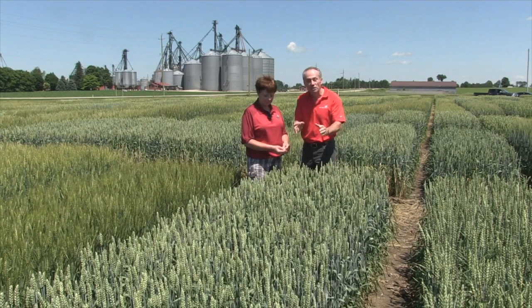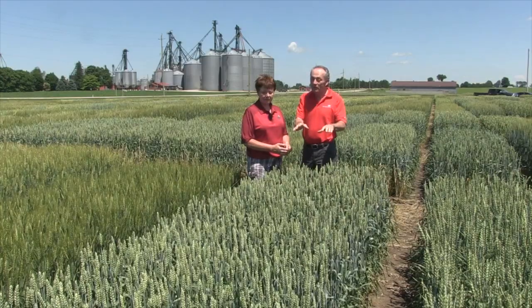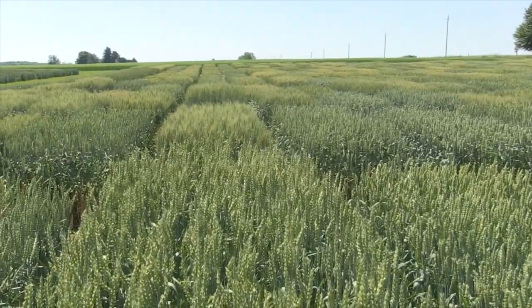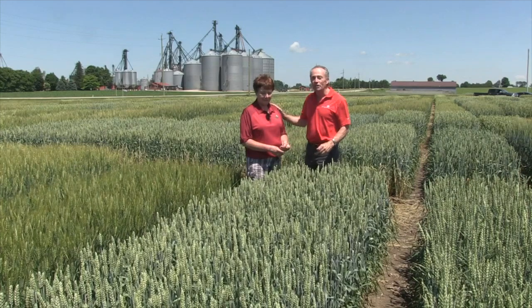So pay attention to the plots. This is where we learn, and it's really the yield data that matters, but there are many other things that you can learn: standability, lodging, the disease notes, everything. If you get the chance, you absolutely must go to the plots with Ellen. She truly is just a wealth of knowledge.